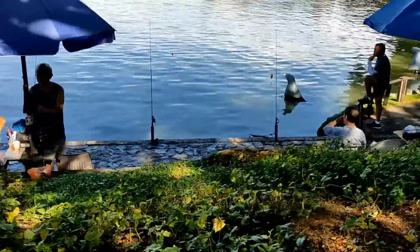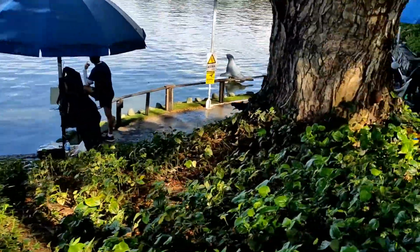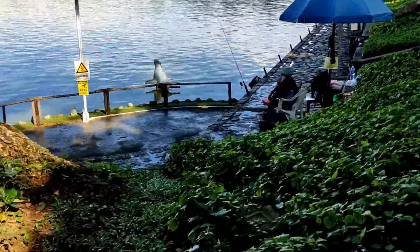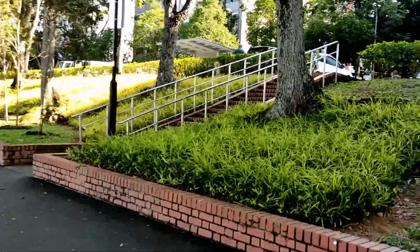There will be a lot of people keeping their fishing rods idle, set to catch fish. Once a fish catches the fishing rod, they will just rotate it and catch the fish. Until then, they will be setting up the fishing rods like that.